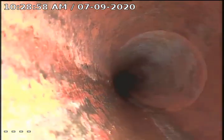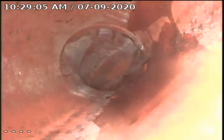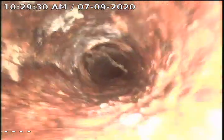Just that one little section there with the roots. Looks like just some debris there. A little bit of buildup on the cast. And coming back up through the vent stack now.